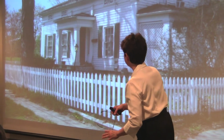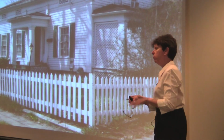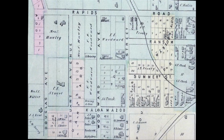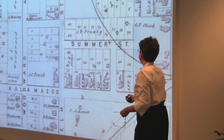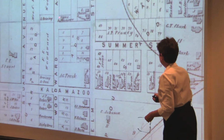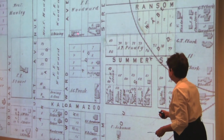Very, very nice. Now, exactly when this house was built, as Sharon pointed out last week, we really don't know. But we do know that it was moved to this site. In fact, this is another thing that Sharon showed, a portion of the 1873 county atlas, and you can see right here we know that at least by 1873, Bartholomew's house was located here.